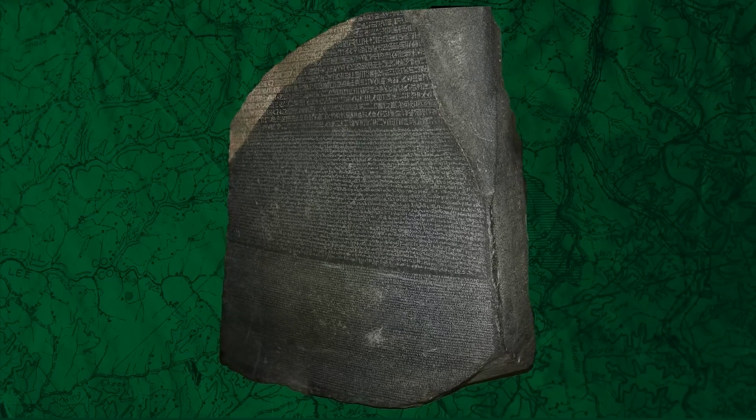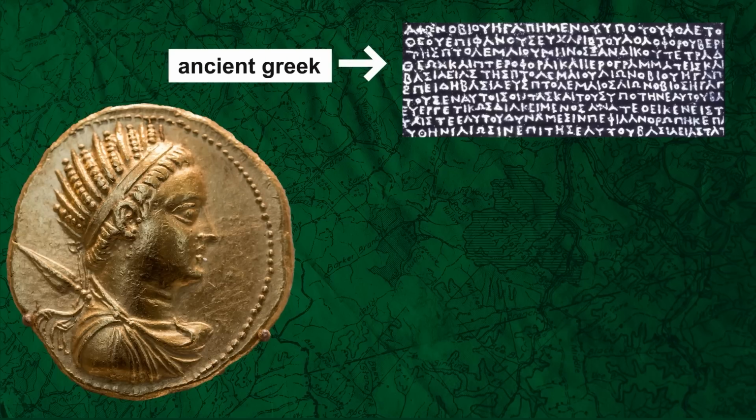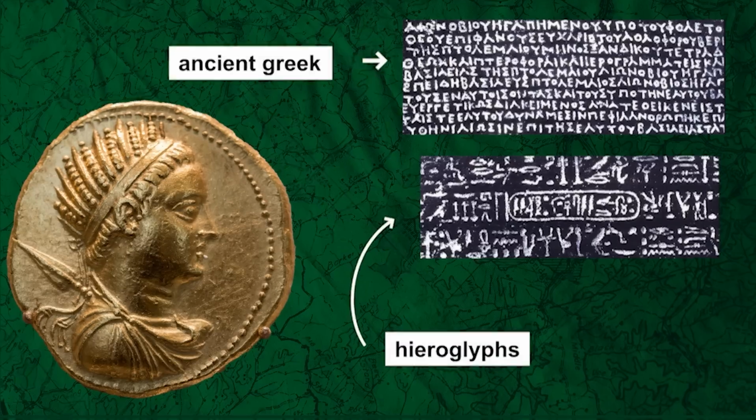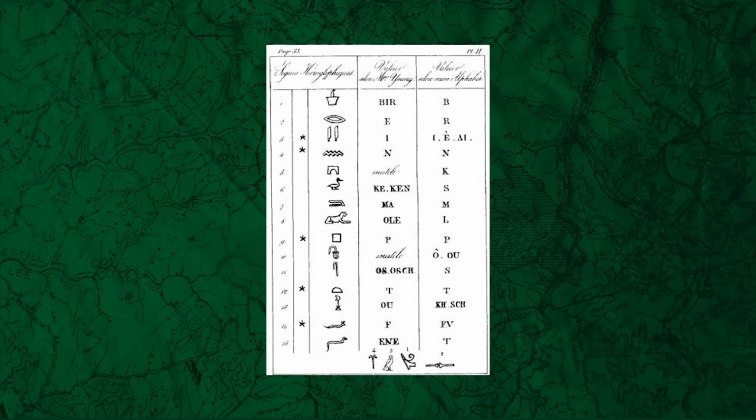The stone was a decree issued by Pharaoh Ptolemy V, with the same message etched into it in 3 languages, including ancient Greek and Egyptian hieroglyphics. The French linguist Jean-François Champollion would later use the Rosetta Stone to fully translate the ancient Egyptian language for the first time in 1400 years.